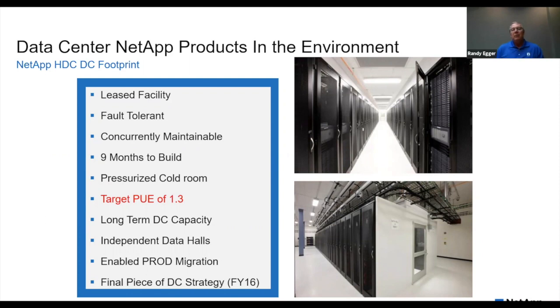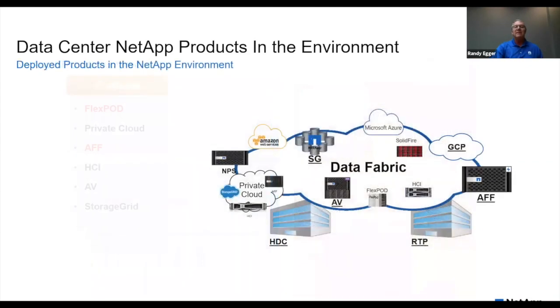So there's a question on there: what percentage of power savings have you saved by the migration? I'll show you the trending and I'll come to that, and hopefully that'll answer your question, because that was a huge savings. All right, so now we've got our production facility, we've got prod migration, it's the final piece of our initial strategy. We haven't stopped there.